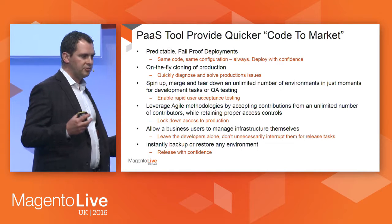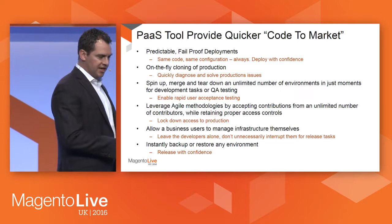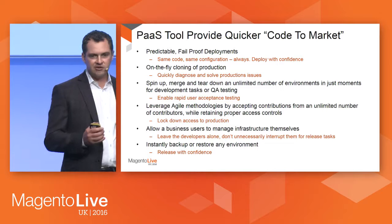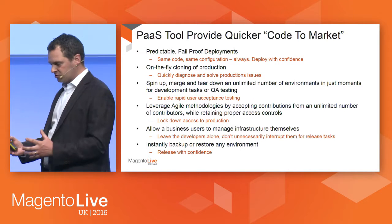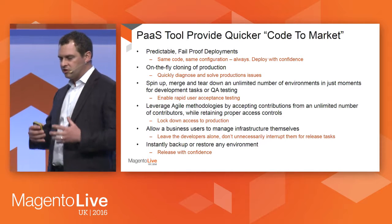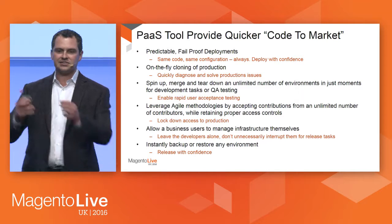The first is that the way we do deployments is highly predictable and fail-proof, because everything is done from your source code, from your Git repository. So you're guaranteed that the production server is the exact same configuration as the staging server, and the code that you've successfully pushed to staging and done all your regression testing on will be the exact same code that is pushed to production. The production environment is read-only. You can't go in there and just change some code in production. It won't let you do that.